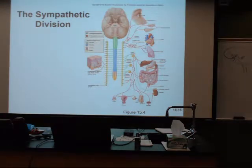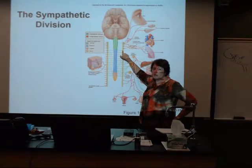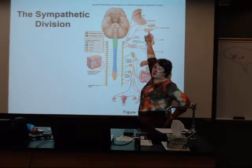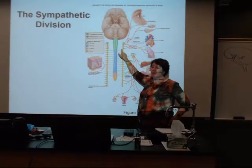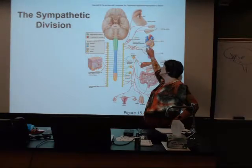In the ones that we just mentioned, the red, which is my post-ganglionic fiber, as my information left the spinal cord, it traveled up ganglia to meet the target organ. This is telling me that my pre-ganglionic fiber synapsed in these ganglia, and that went directly to the target.